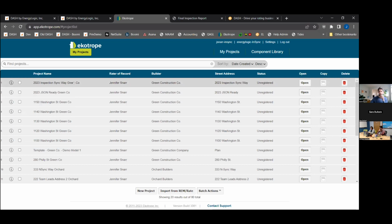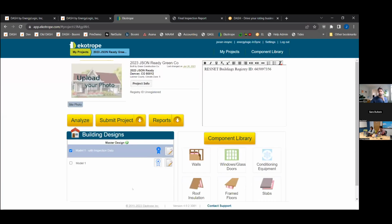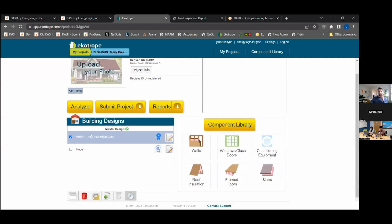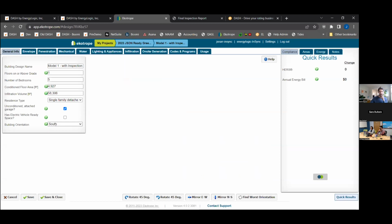At that point, I can go back into this job that I just did the import for. It's created a new building design with inspection data. And clicking into that, we should see now it's updated my orientation. My mistake, everyone. Sorry about that.